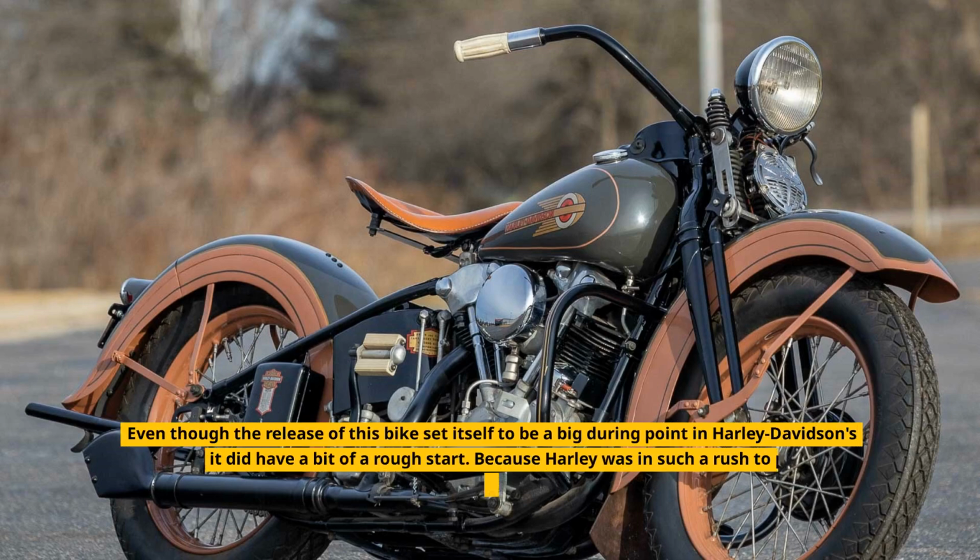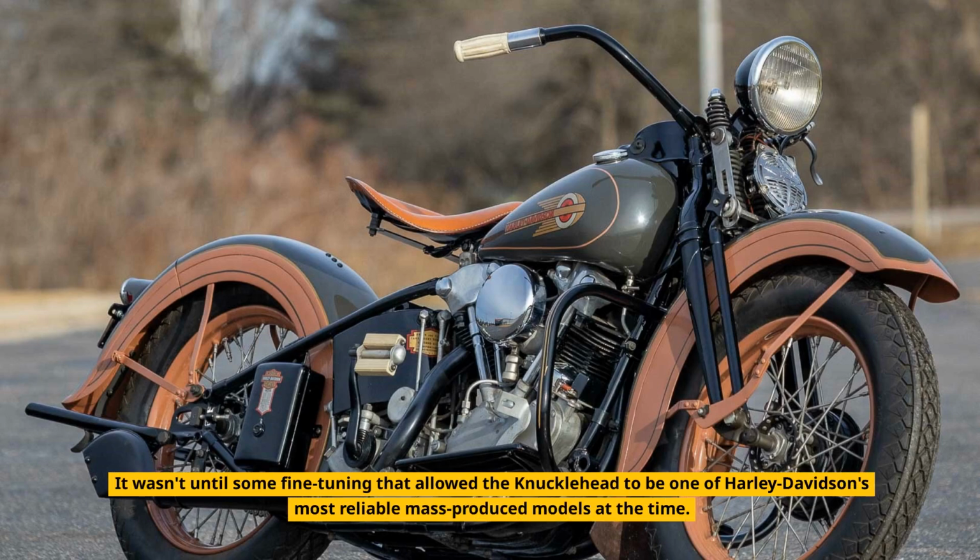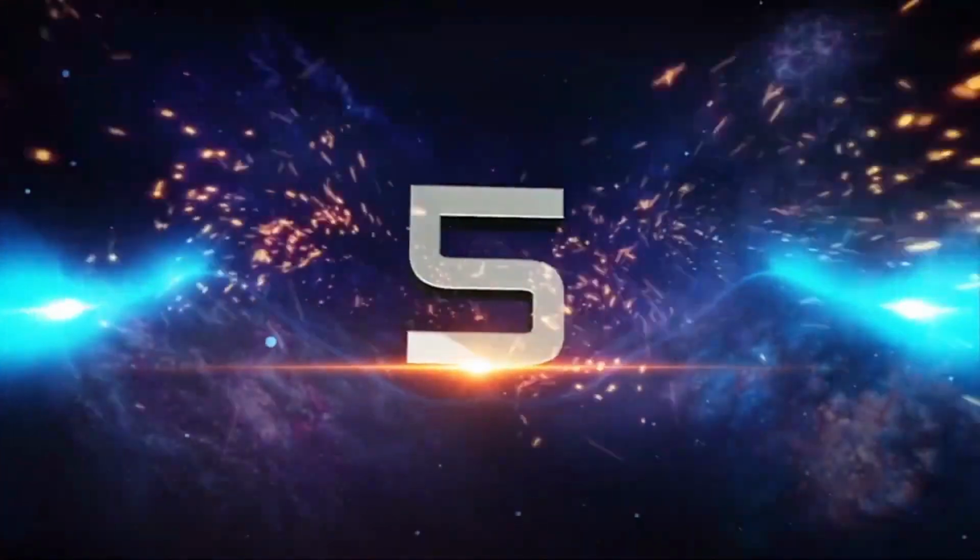Even though the release of this bike set itself to be a big turning point in Harley-Davidson's trajectory, it did have a bit of a rough start. Because Harley was in such a rush to produce as many of these bikes as possible at its initial release, it resulted in oil leaks and minor malfunctions. It wasn't until some fine-tuning that allowed the Knucklehead to be one of Harley-Davidson's most reliable mass-produced models at the time. Number 5, the Panhead.